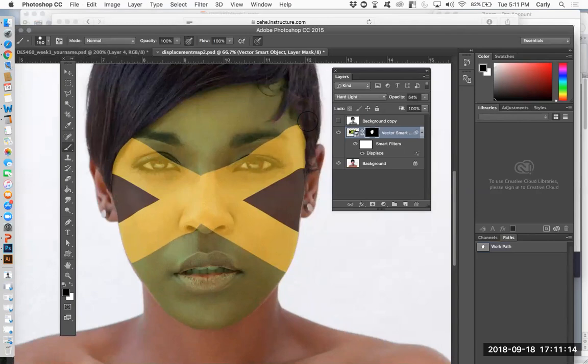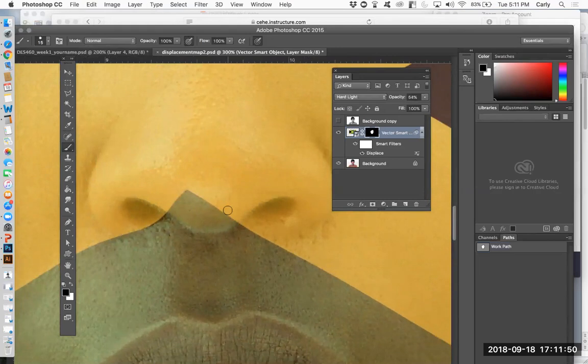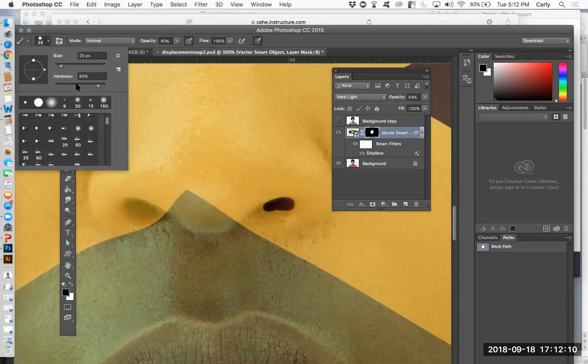Every time I paint with black, I'm erasing, and every time I paint with white, I'm bringing that back. So every time I paint with black, I'm erasing like that. The things that we want to erase, and we want to be a little bit refined about this, is her nostrils. But we don't want to make hard holes in her nose. We want it to blend. Of course it'll be really dark up here, but then we want to lower the opacity and maybe use a softer edge brush.